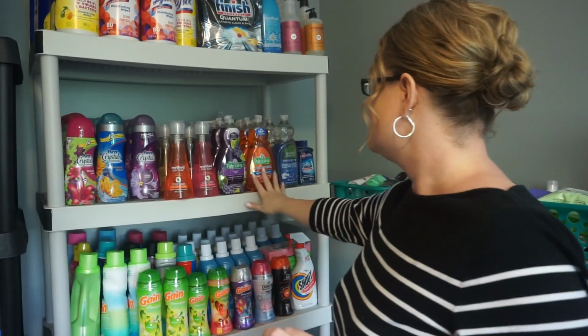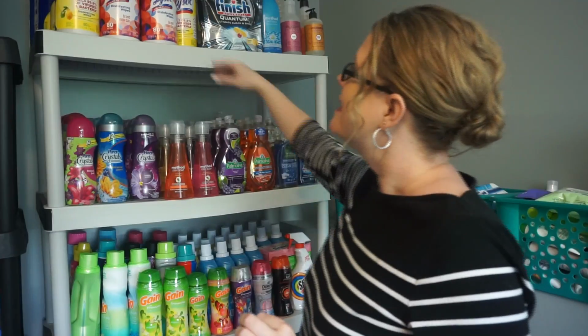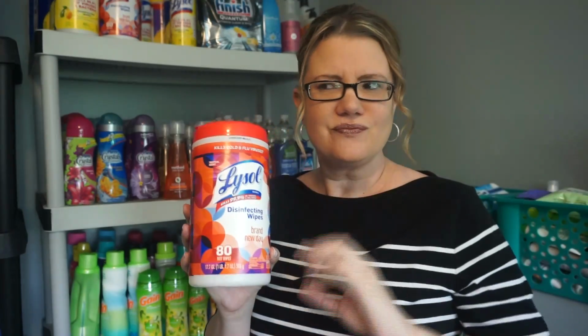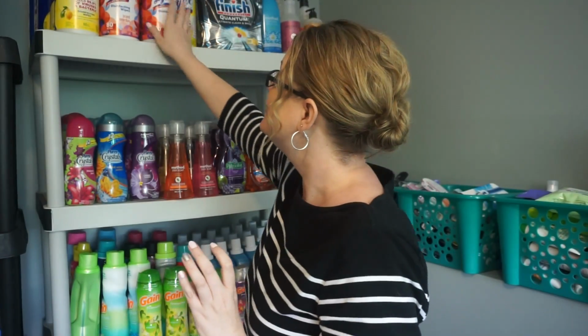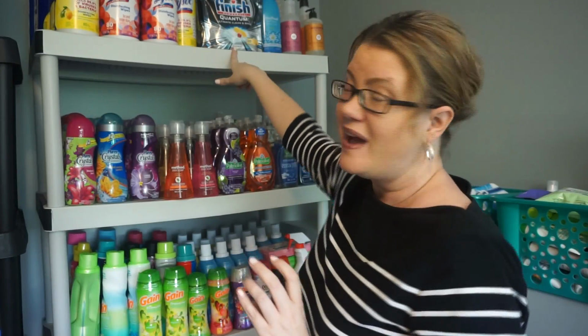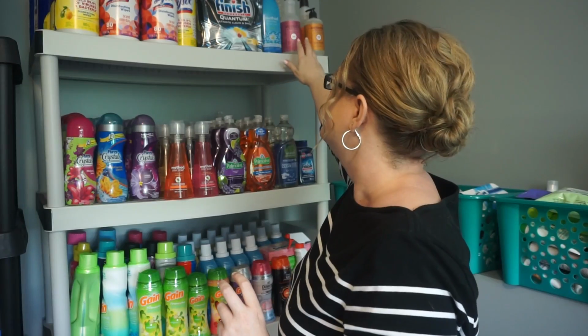I have a great stash of Palmolive dish soap, some detergent rinse, and then this is another awesome item that I love to stock up on through couponing. It is the Lysol wipes. Not only do I love it for our home, just to wipe down things and keep them clean, try and keep the germs away, but I love these for my kids' teachers, so I have a really good stash there. I do have a little bit of dish tabs, not too many, and then some of my Mrs. Meyer's and other products.